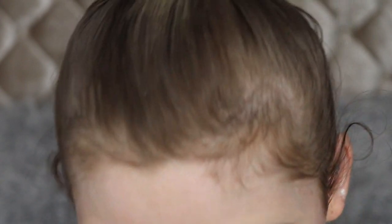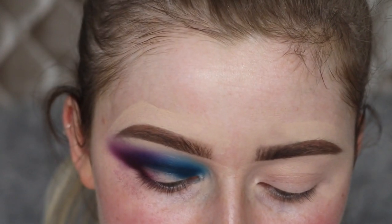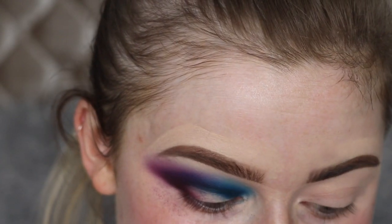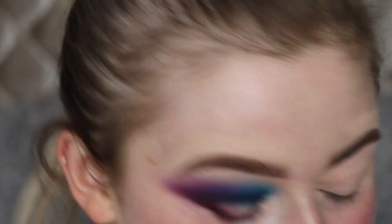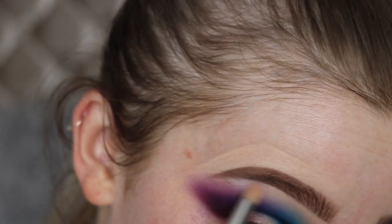The other eye is going to take me so much less time. It's just because I'm explaining everything. Okay, so for brow bone highlight, I'm actually going to mix Moony and Pink Me, which are iridescent-y blue and pink shades. I think this will look really cool. I'm hoping anyway, you know. As my brow bone highlight.